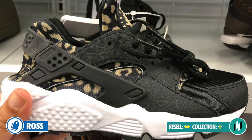Women's Nike Air Huarache with that leopard print.